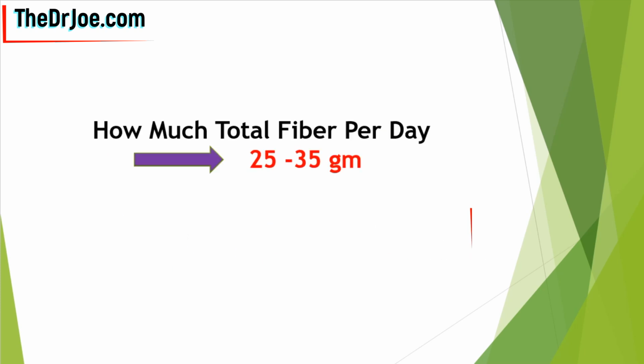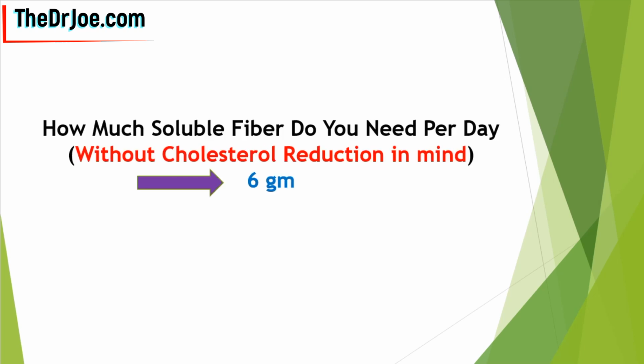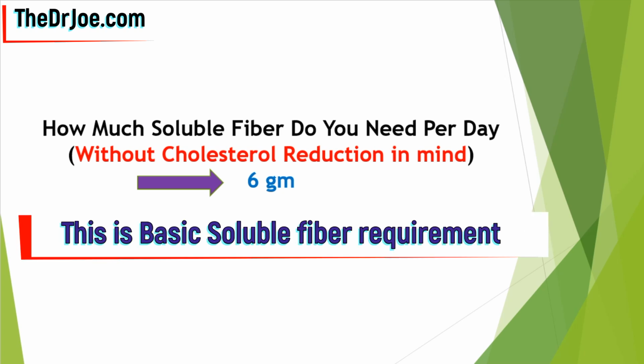Now, how much total fiber per day do we need? So I'm referring to both soluble and insoluble now. Well, we need about 25 to 35 grams of total fiber per day, but a huge chunk of the population falls far short of this total daily fiber requirement. So, how much soluble fiber do you need per day if you are not interested in reducing your cholesterol levels? Well, a quarter of the total fiber requirement should actually be made up of soluble fiber. So, if you're not interested in reducing your cholesterol levels, you should be consuming about 6 grams of soluble fiber per day.